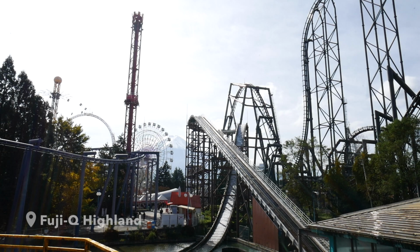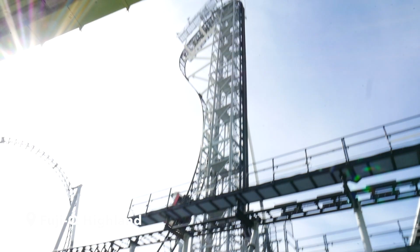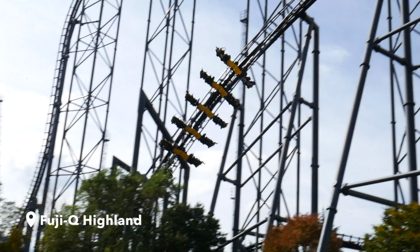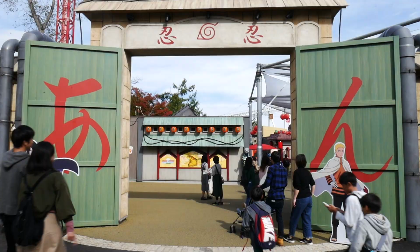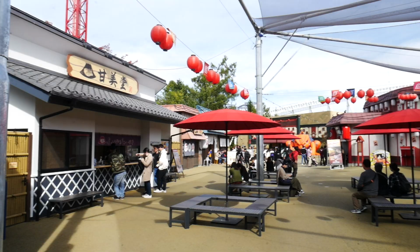The next morning, we headed over to Fuji-Q Highland, a theme park best known for its thrilling Guinness World record-breaking roller coasters and anime-themed rides and attractions. The Naruto area recently opened this year as well.